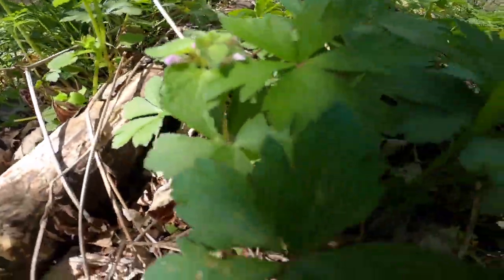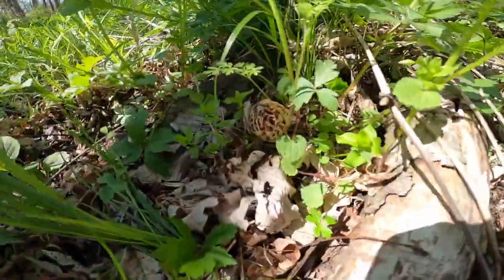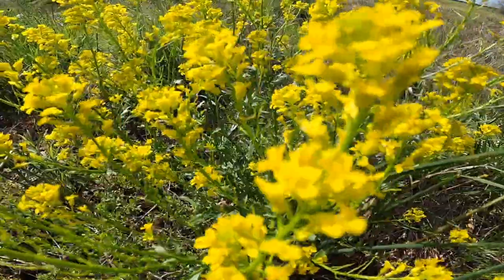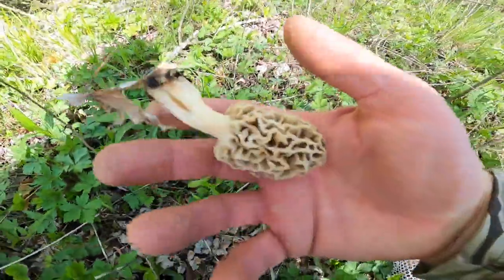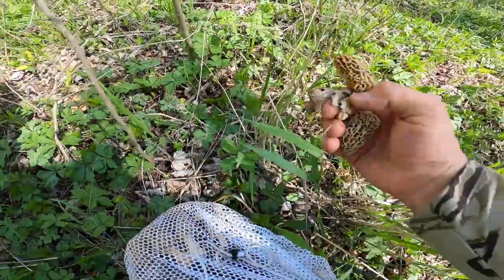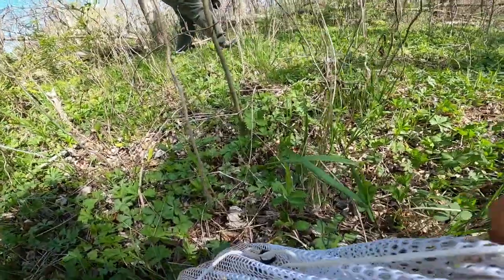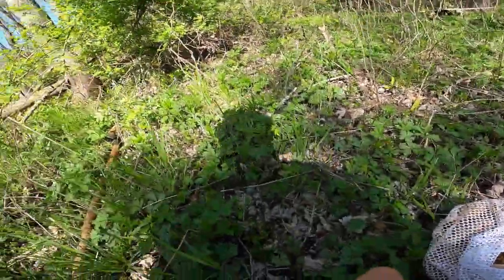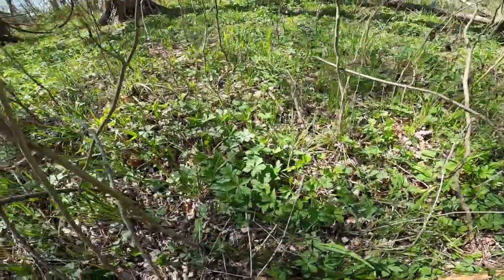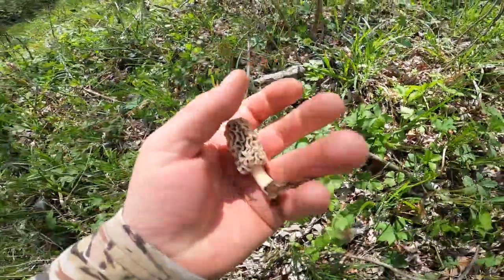But look what I saw when I was bringing. I was trying to show off that one. Look at that beauty. And then right here next to where I set my bag down, I was gonna get that one. And there's two, there's gonna be another one. And I was right. This tiny fella right here.